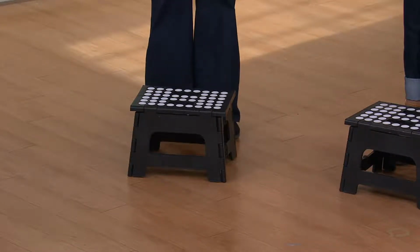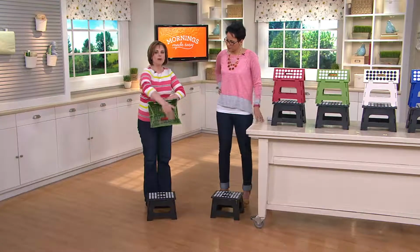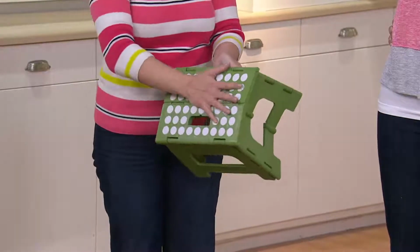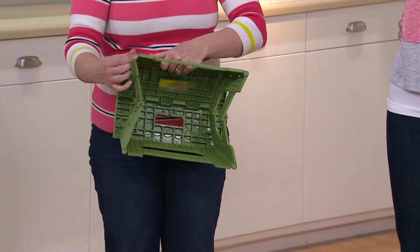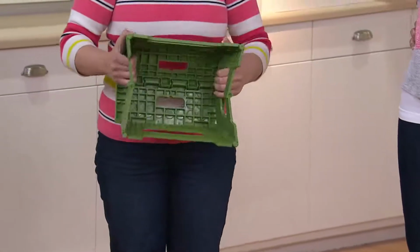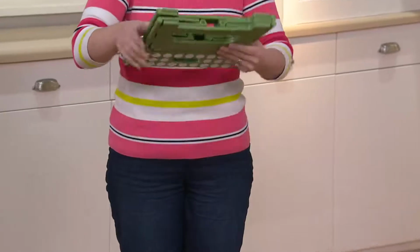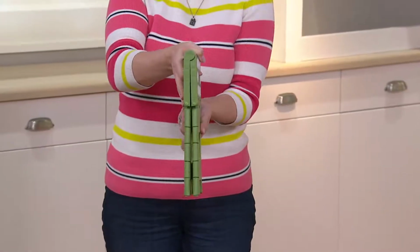It's got a great design because it's a trapezoidal design. This trapezoidal design means it's wider at the base than it is on the top, but it's a nice large top as well. This is a non-slip surface here, but also a non-slip surface on the base, so that you have a very safe, sturdy, but yet convenient to store set of 2 stools.